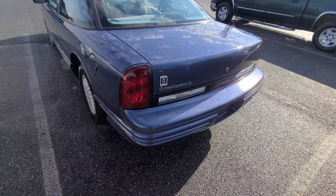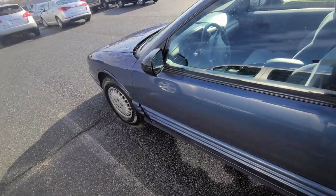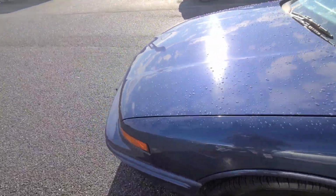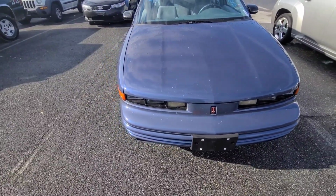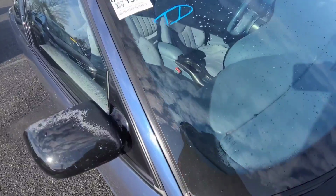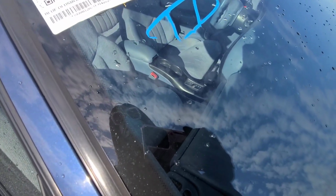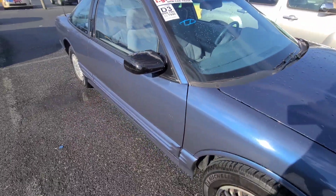And I'll keep on calling it '88 Cutlass Supreme. Same thing, just about. So we got the same look to them. This is just the two-door. Yeah, this is a '96, 80,706 miles.